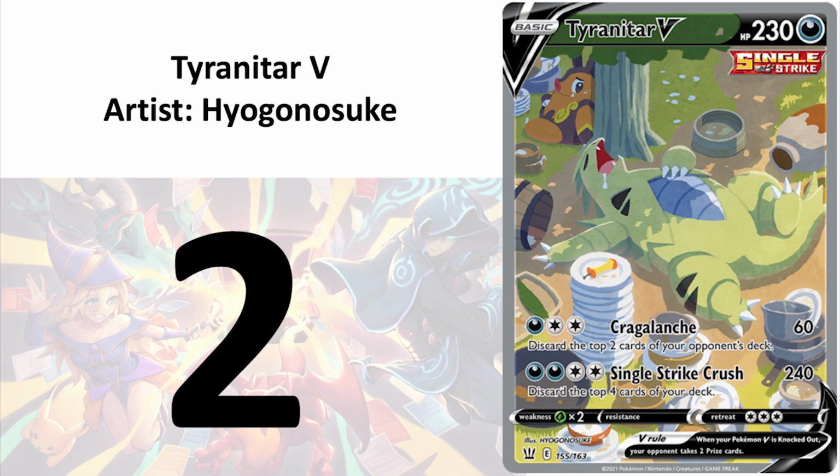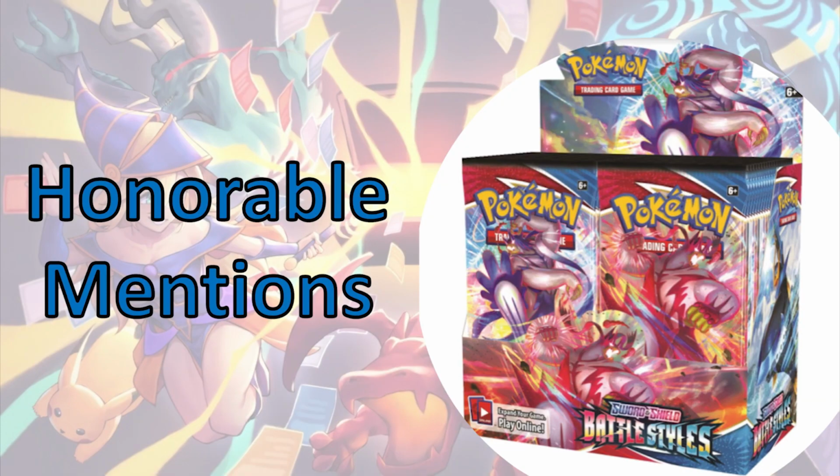This is the chase card, not the fancy super rainbow VMAXs and all this. I'm not too sure why, but I think definitely this is more deserving of being a chase card than all those super rainbow VMAXs. Before I review the number 1 card of Battle Styles, let's look at some honorable mentions.